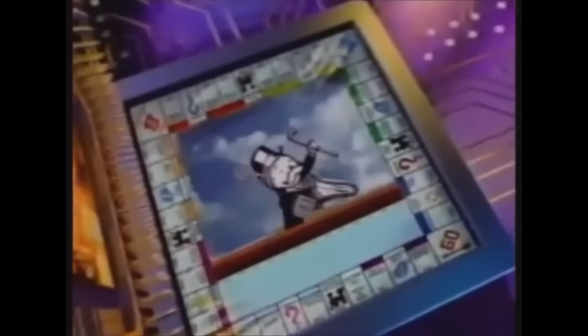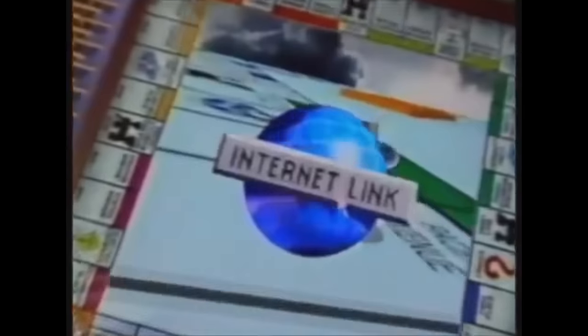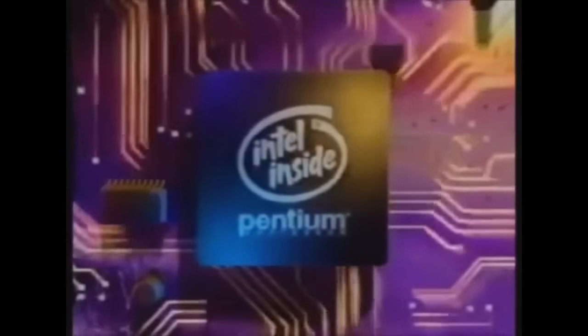The Pentium processor. Inside the PC that runs the CD-ROM that lets you play Monopoly with 3D animation. And since it is a connected CD-ROM, it hooks to your PC's internet link. So you can go online and play someone half a world away, which makes you happy that you have the Pentium processor.